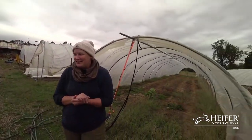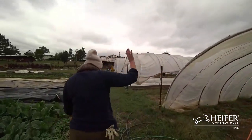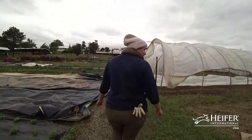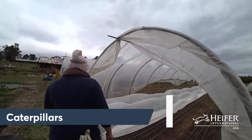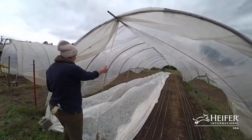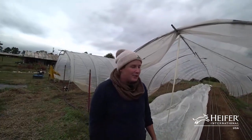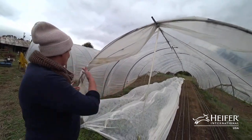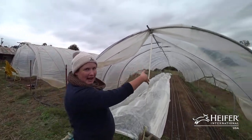Yeah, let's start with the cat tunnels. We'll skip these first two. They're still under construction. So this is another great piece of equipment used to grow vegetables. It's a little noisy, but they are noisy. So this is called a caterpillar tunnel. I call them cat tunnels for short. They're named that way because of the shape they make when you tighten the plastic down over them. They kind of look like big caterpillars.